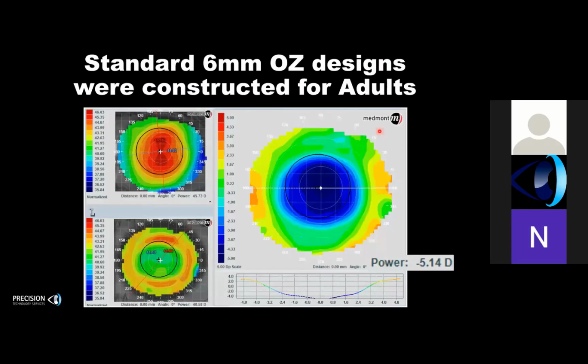We found over the years, or I shouldn't say we, the pioneers in orthokeratology determined that 6 millimeters was ideal for adult Ortho-K. That seemed to create a big enough treatment area, that blue treatment zone you see on the right-hand side there, to provide quality AM to PM vision for most adults. Certainly, adults with big pupils were going to have more problems with flare and glare and may have to wash out. But for the most part, 6 millimeters was kind of the sweet spot for adults.